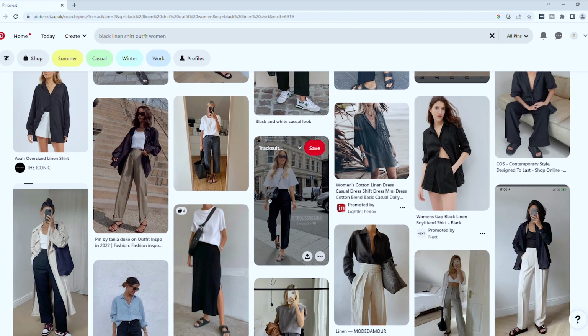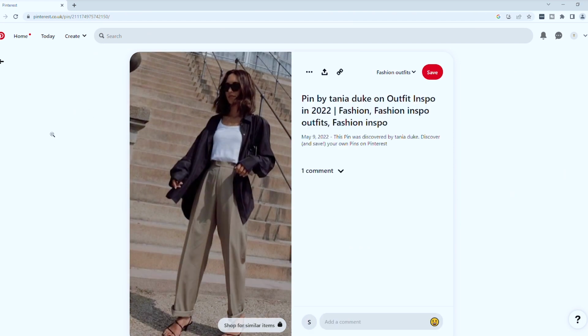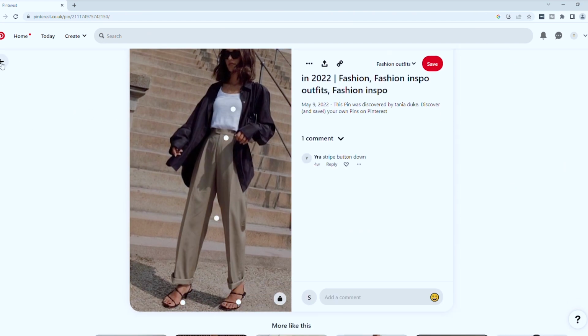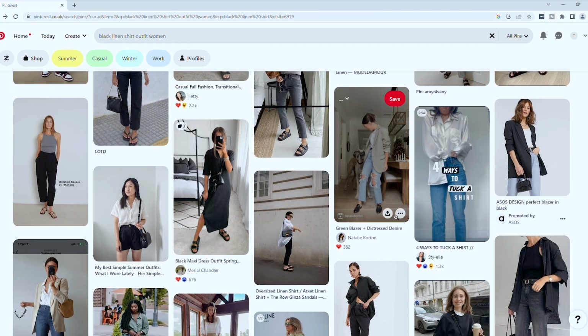Be specific to the items you own and love to wear. Remember to also be realistic to your lifestyle and climate. Some outfits look great on Pinterest, but in freezing UK weather, lots of them aren't practical.